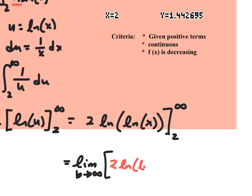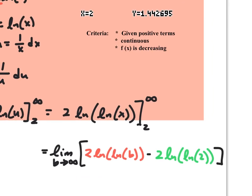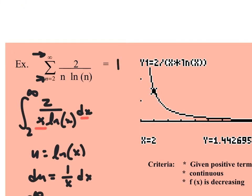2 natural log of the natural log of b minus 2 times the natural log of the natural log of 2, as b goes to infinity. Well, unfortunately, as b goes to infinity, this term also goes to infinity, and infinity minus some finite value, I got a little crazy there with my natural logs nested, is still going to equal infinity. Therefore, what does that tell us? It tells us that the original series is divergent.